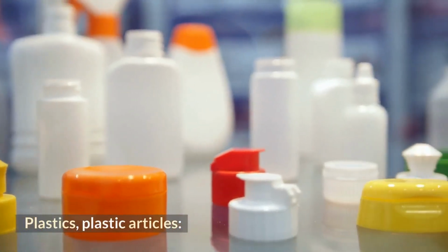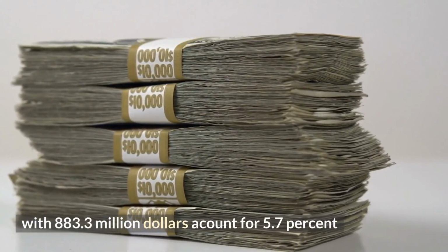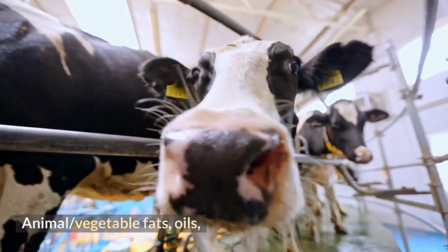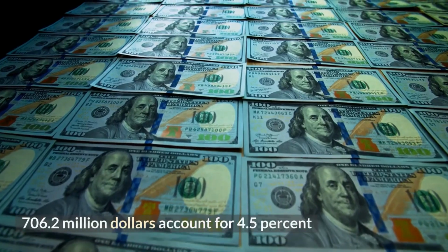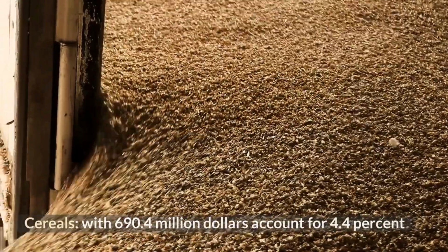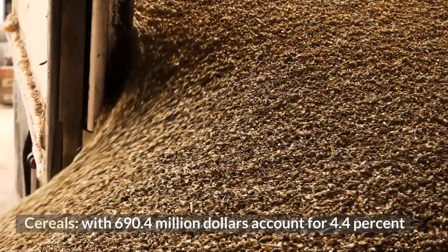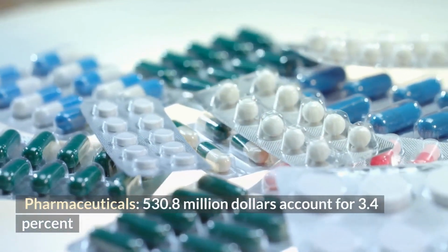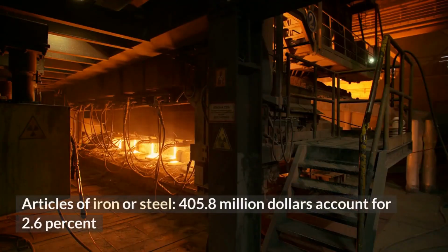Plastics, plastic articles, with $883.3 million account for 5.7%. Animal/vegetable fats, oils, waxes, $706.2 million account for 4.5%. Cereals, with $690.4 million account for 4.4%. Pharmaceuticals, $530.8 million account for 3.4%. Articles of iron or steel, $405.8 million account for 2.6%.